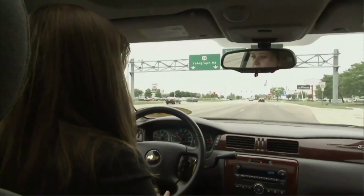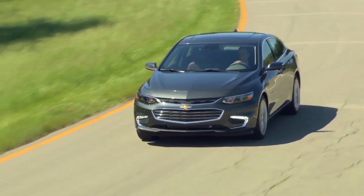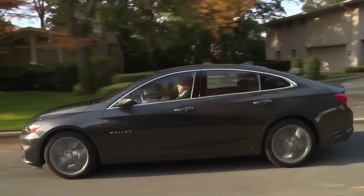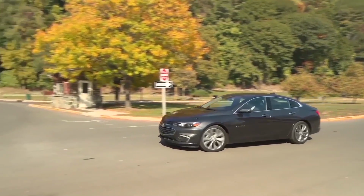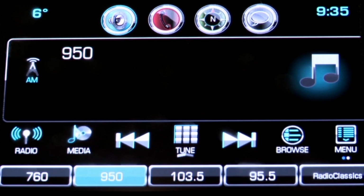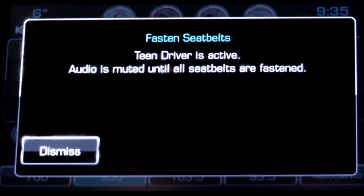Chevrolet took the time to test the system with teens and parents, finding that teens worked harder at being better drivers. One small tool can take away a parent's anxiety. Get a demonstration and learn more in the Chevrolet booth at this year's show.